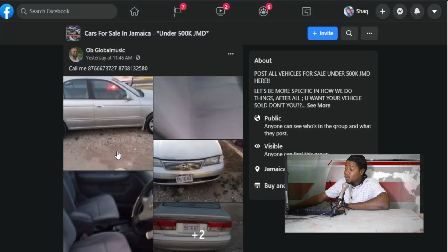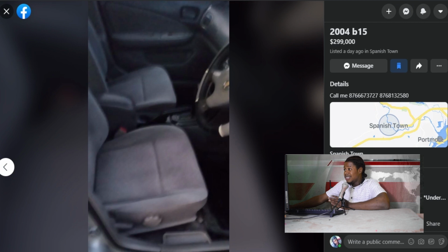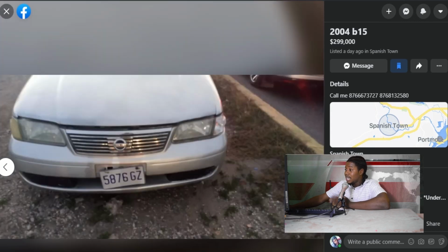Okay, so here we have a 2004 Nissan B15. This one is selling for 299,000. Okay, so straight up at the back we can tell the car looking relatively stock, looking pretty clean, like they have on the original wheel caps right there. Glasses are tinted like somebody of that age used to drive it. Interior here looking relatively clean. We can't see much because this picture is out of focus. Back seat area again, they might have moved when they took the picture, so we can't see well.